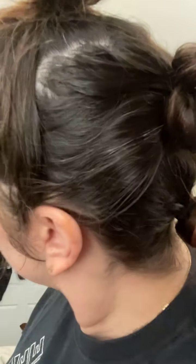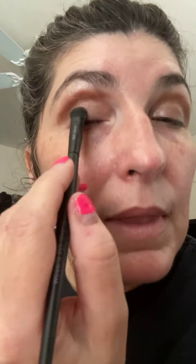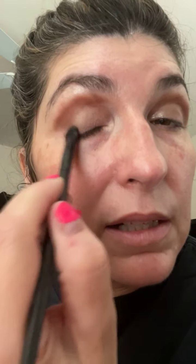Oh, and y'all see my hair? All right, so now I'm glad I didn't cut it. It's probably the only day I'm glad I didn't cut it.